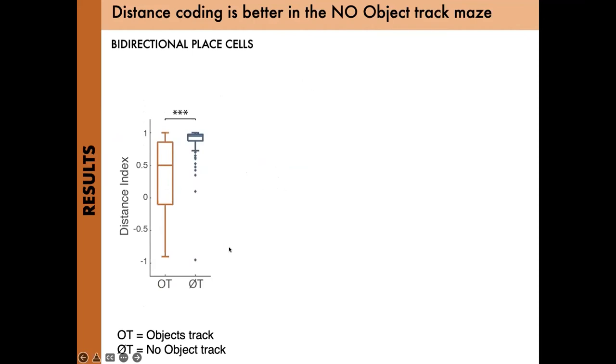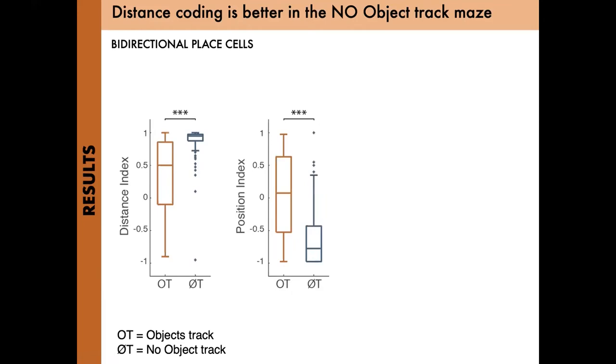Okay, so first we showed that the distance index is much better in the track without objects. These are the values for the distance index for the track without objects. And we see that we are pretty close to one and pretty much all of them have a score that is higher than 0.5. The position index was exactly the opposite. Position index was much better in the track enriched with two objects.